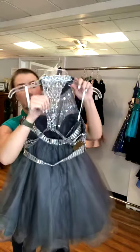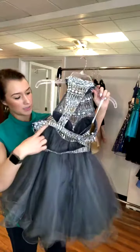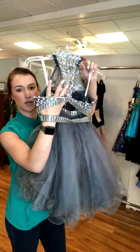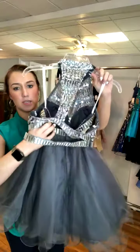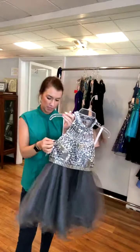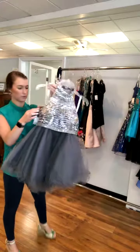The back of it is that illusion fabric once again right through here, and that little racer back kind of look. So this is the back of the top, it does have 2 straps there, and then it has tons of beading, and then the waistline of the skirt is also beaded. This one's a Rachel Allen size 6. It retailed for $250 and we have her at $125.